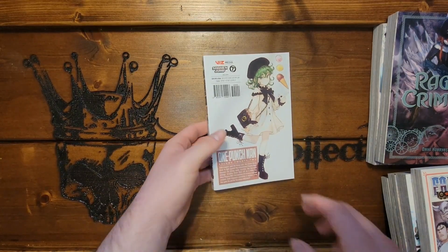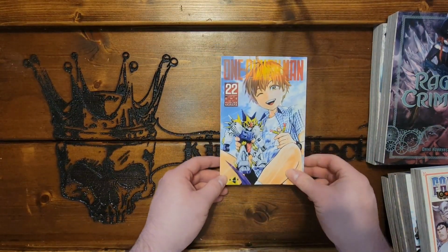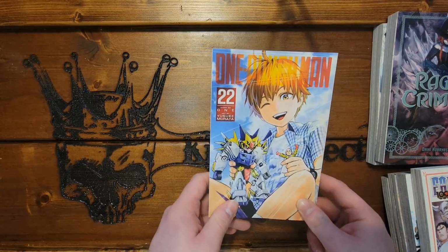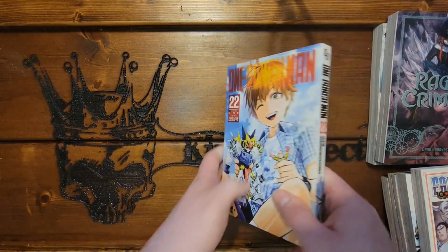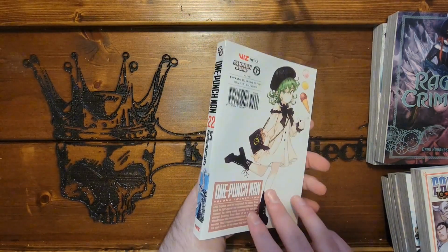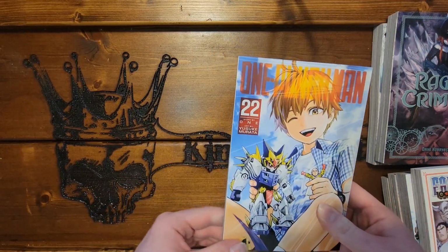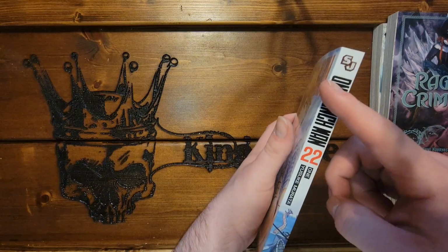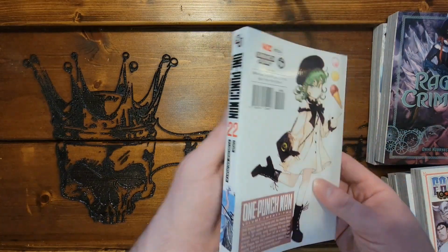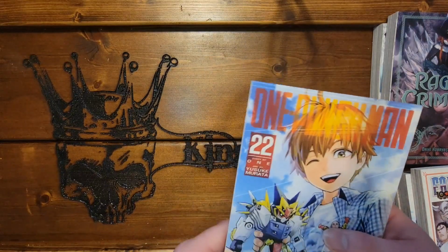And the final manga to this haul is One Punch Man Volume 22. This one, I don't get why this is so hard to find in my area. But, yeah, it kind of continues the cover art on the spine. We got Tatsumaki using her powers on ice cream.